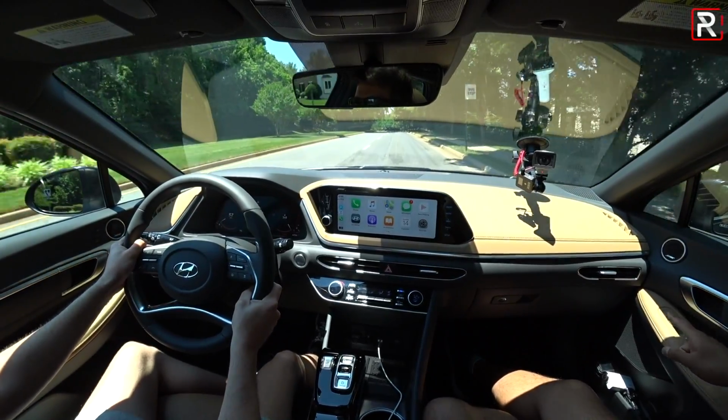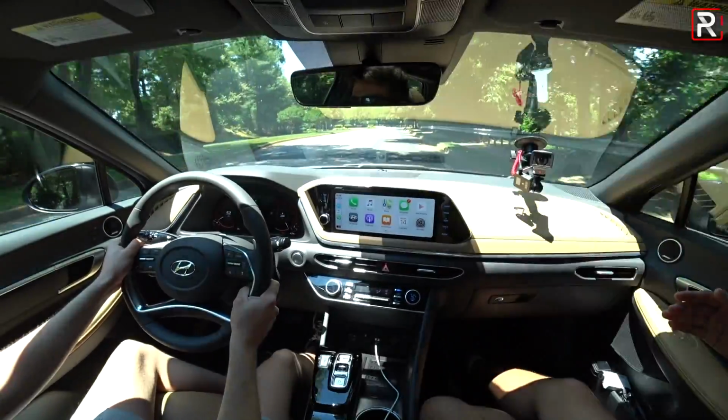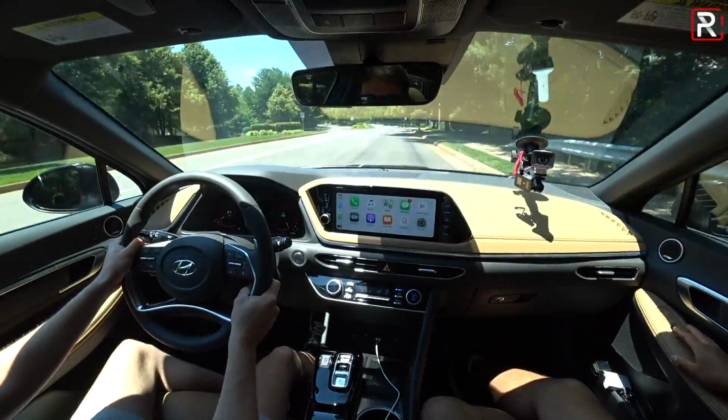This is pretty adequate power for what most people want, and I actually haven't driven the base 2.5. This has more torque than the base 2.5, and I think that's more important for people. You want that low-end passing power. Yeah, it's much more usable in everyday driving, because you're not going to drive this thing and rev the crap out of the engine all the time.